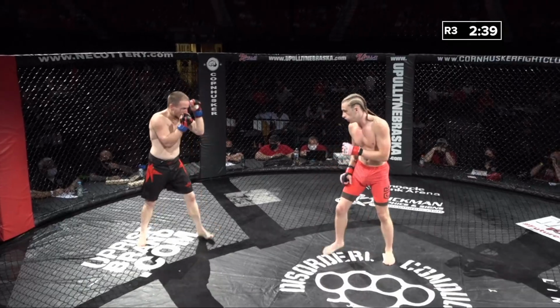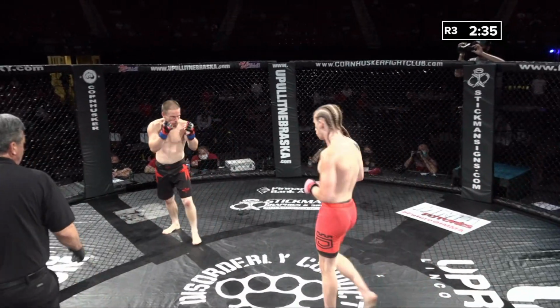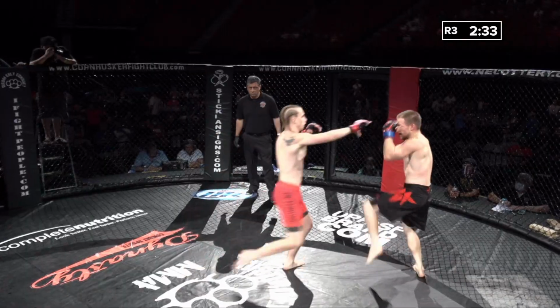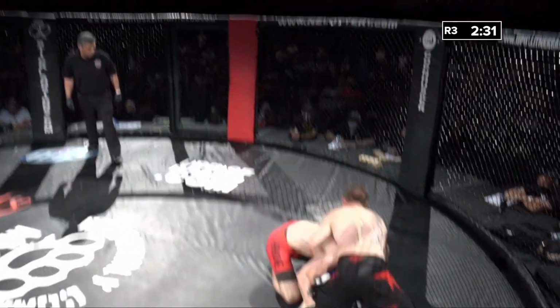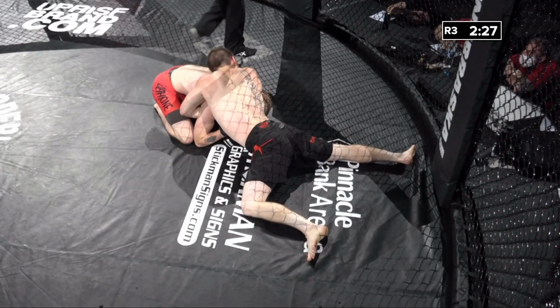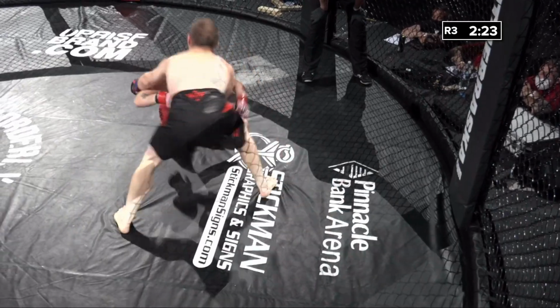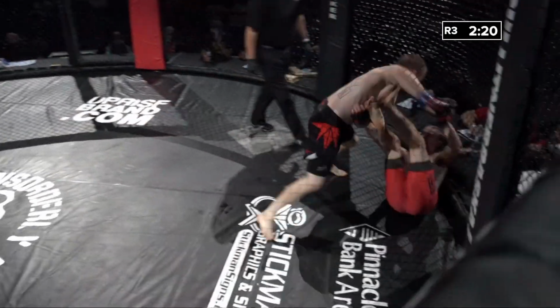Yeah, Connor's definitely using more technical striking, keeping him in his range. But when Connor plays his game, Kristopher can land some good shots. I mean, he definitely is a brawler. Connor going to the ground again. Looks like he might have lost that takedown, but it's working for him when he can get him down. Right. I do think he's been able to control most of this fight with his ground game.